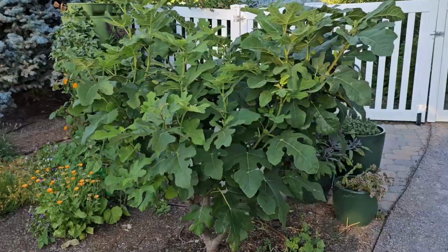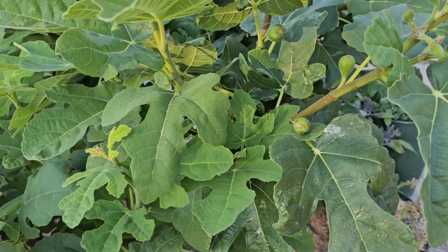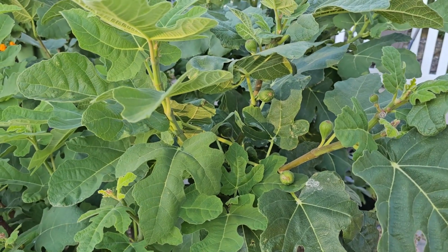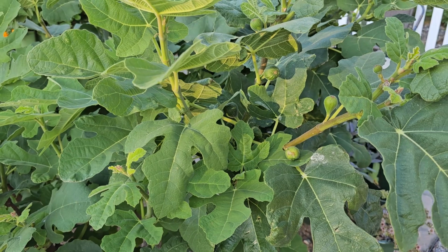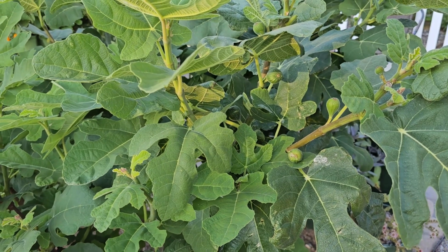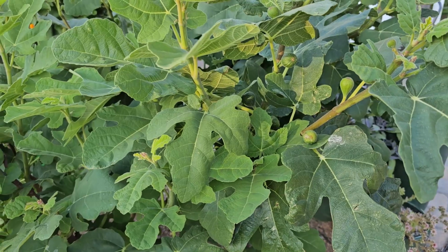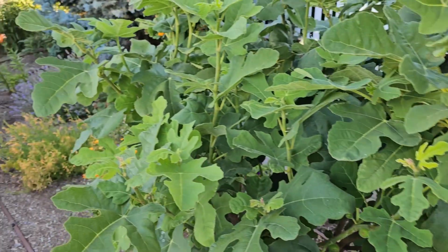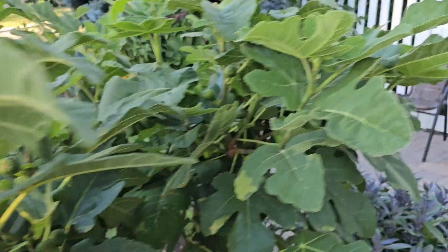Now we have another fig here. This is my most prolific fig. This was a gift from a friend whose grandparents grew it on their property in Salt Lake for decades, never covered it. They said it died to the ground every year, but it came back and fruited beautifully. So I think I might start a cutting off of this tree and then leave it uncovered and see what happens. See if we get this much fruit.